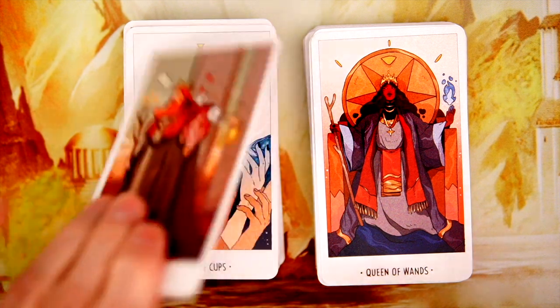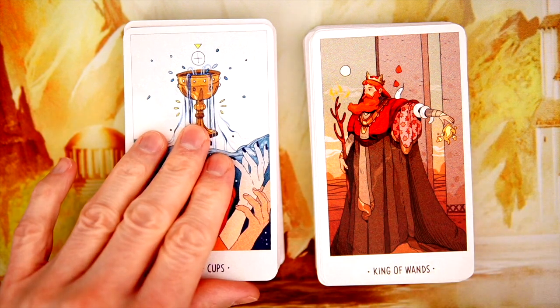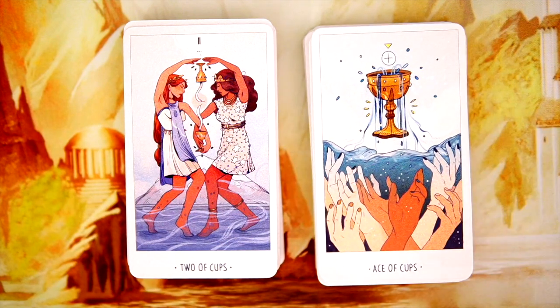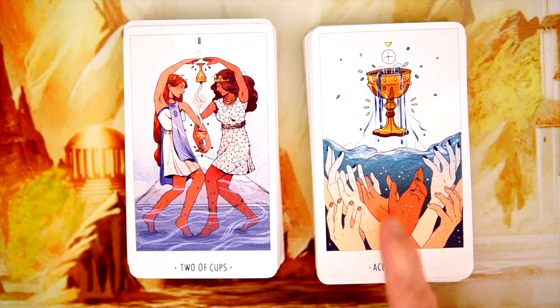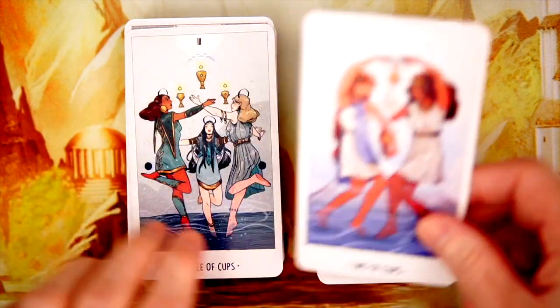Kind of cool. Now we have, again, with the hands, the Ace of Cups. So that is interesting. Normally you have a hand coming out of a cloud, reaching out and providing the aces. But in this case, we have more than one hand. It could show different styles or maybe help in the initiation of the new thing.